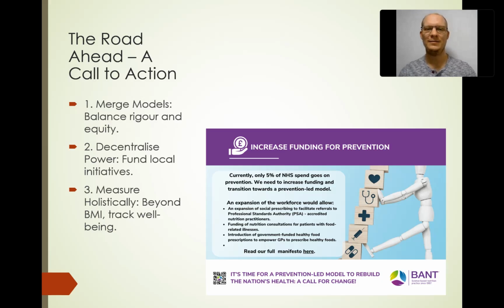Key takeaways. Frameworks aren't foolproof. Whether medical, social, or behavioral, every model has blind spots. Scrutinizing unintended consequences, like stigmatizing language in campaigns or rigid protocols, is non-negotiable. Context is king. Projects thrive when they listen to communities. Flexibility and cultural awareness, as seen in Every Contact Counts, often determine success.